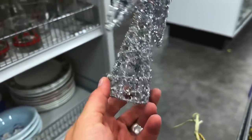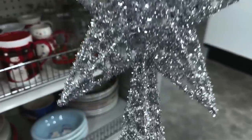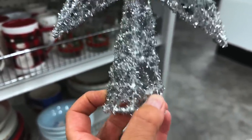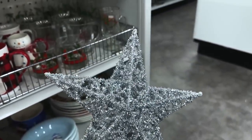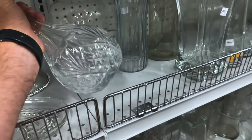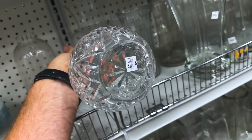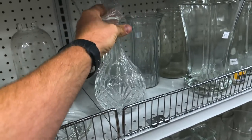You know I love anything sparkly, so I'm definitely gonna pick up this tinsel. It's like made with like pipe cleaner almost, but it's stiff. It doesn't have a price, but I'm guessing it'll be a couple bucks. I spied this across the aisle and I thought it might be crystal, but it's just pressed glass. I like it enough, I still might get it.